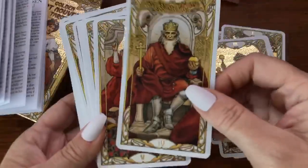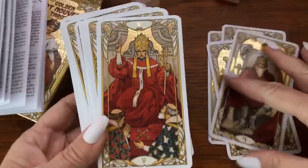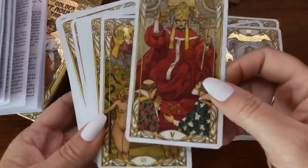The Emperor. So these don't have the words on them, so you have to know what you're looking at, but luckily these are pretty straightforward.